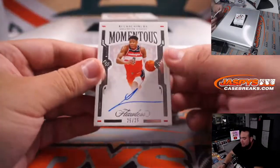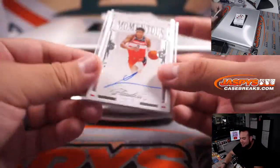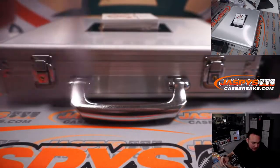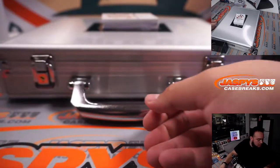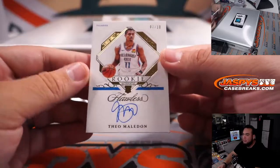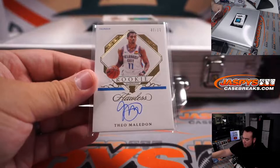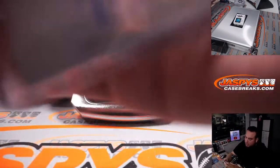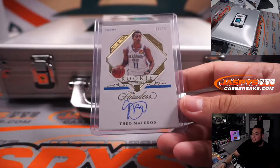Rui, I recognize that autograph a mile away. Rui Hachimura, Washington, 25 out of 25, part of the random number block. 5 going to Chad. Theo Maledon, rookie autograph, 7 out of 10. Oklahoma City Thunder, that's going to go to the Milwaukee random number block. 7, going to Stephen P.